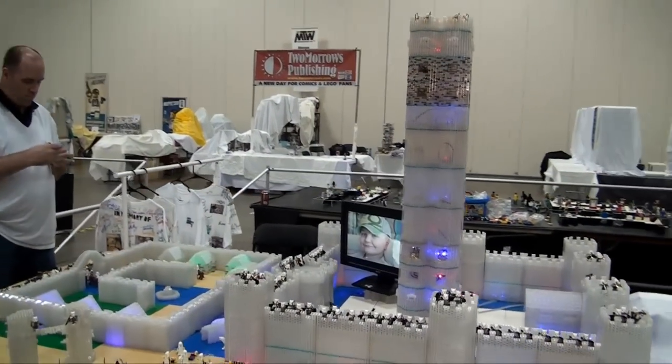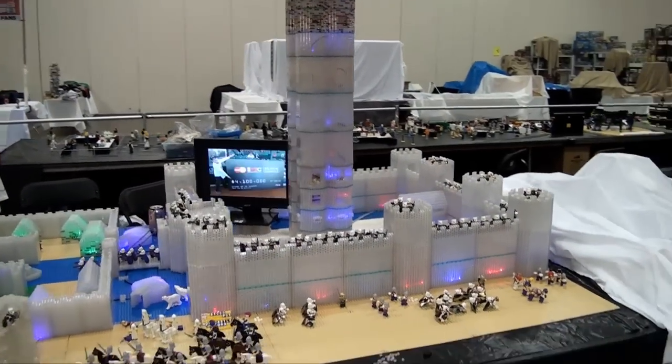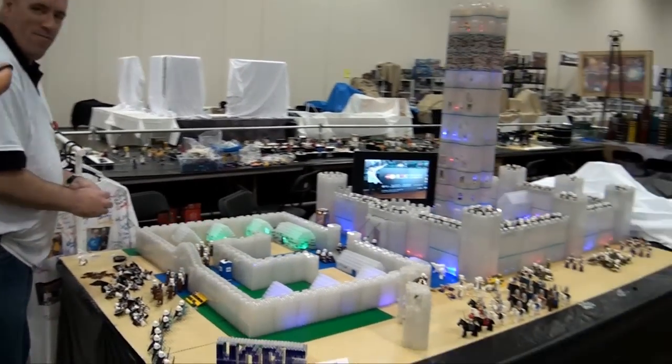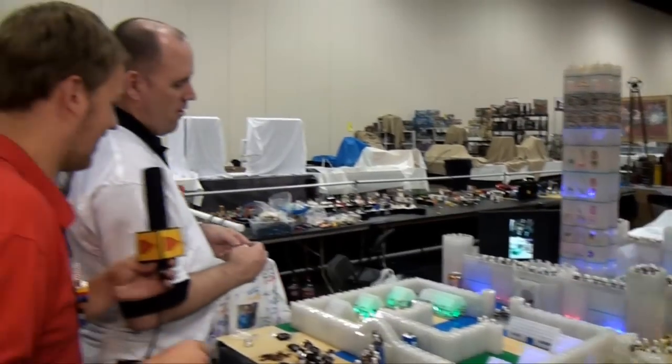This is another build that the builder is still hard at work on here late into the night, Hope Castle. Reed Yeager, what are you working on right now?